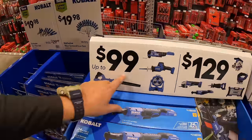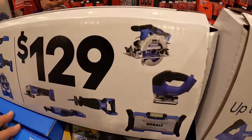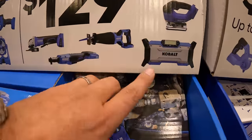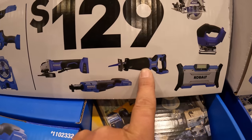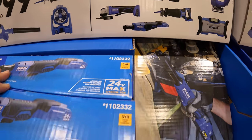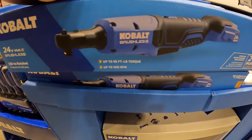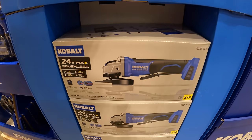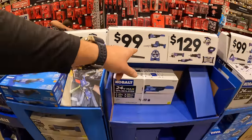And then if you pay $29 more, you get a bigger selection. 6 1/2 inch circular saw, D-handled jigsaw, job site speaker slash radio, full size reciprocating saw. You get the 3/8 inch ratchet, which is actually right in front of me, and the paddle switch grinder. So that's still going on. We'll check out the expiration date on that.